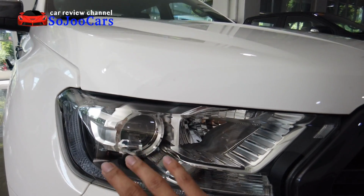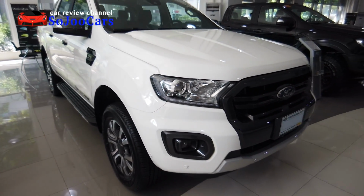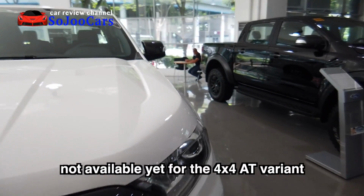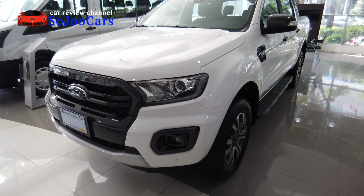Now the updated version would have a square type, but mind you that you cannot see it on the road right now because it is not available yet. So this is indeed the current model for now.